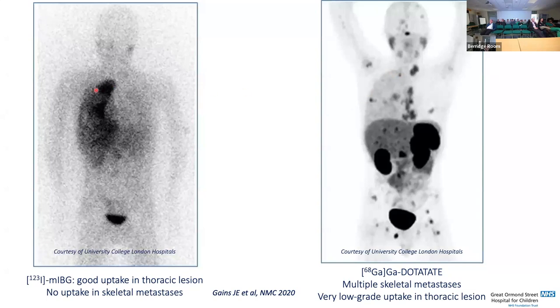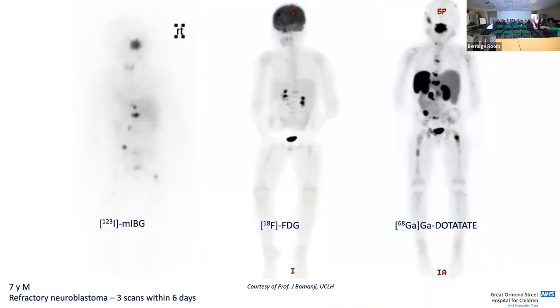You can see an example here with subclonal disease in this metastatic involvement of the right thorax. Very avid MIBG uptake and non-avid DOTATATE. On the other hand, the DOTATATE picks up many other areas which are missed on MIBG. So the question is, are they complementing each other? Should we do both? So this shows this MIBG SPECT, so-called polyclonal images here, FDG.